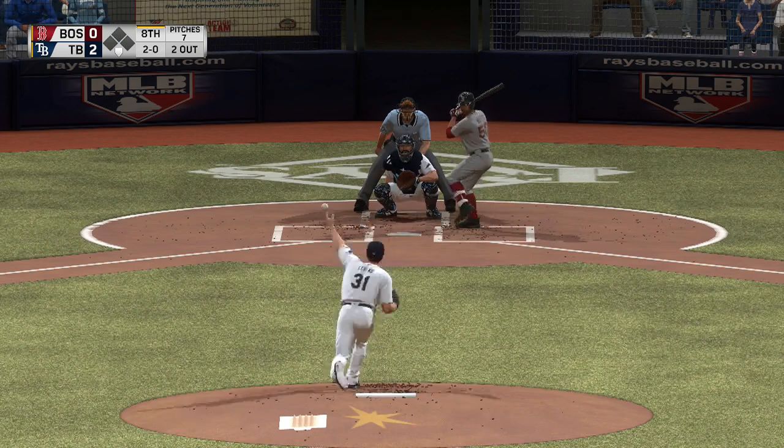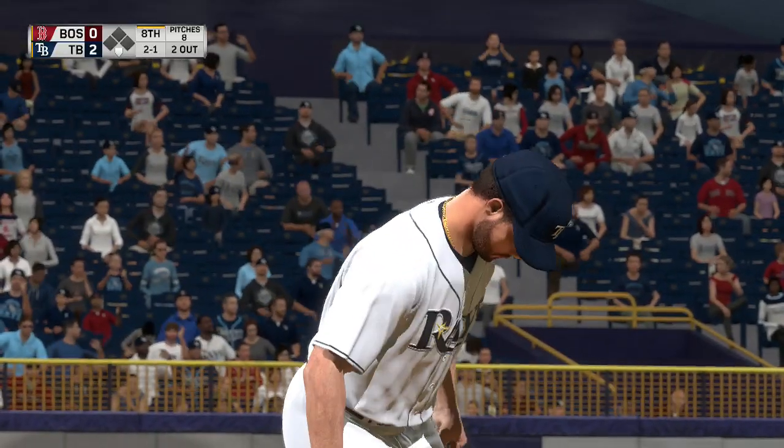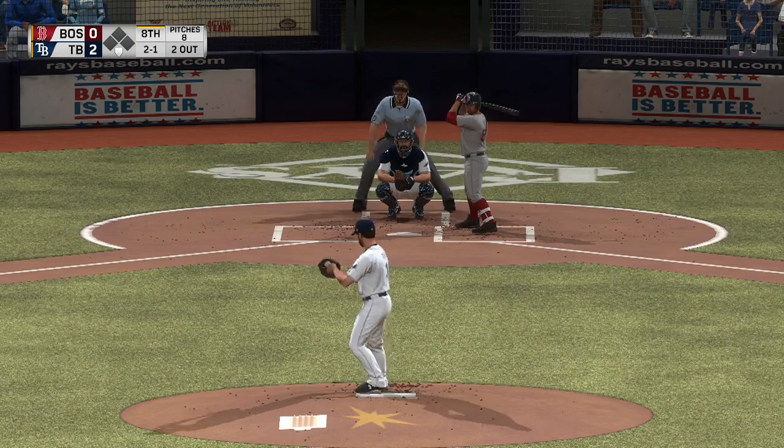Two and oh count, and the pitch. A high fastball is in there. We're seeing quite a few pitches up from him right now, and that can obviously be dangerous. A called strike there, but he might need to lower his sights a little bit. Bases are empty here with two men out.